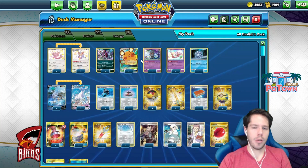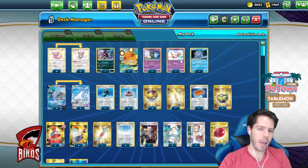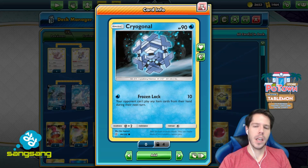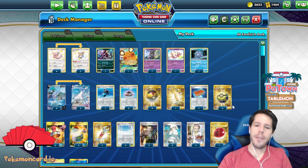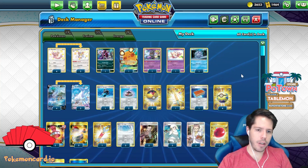We have Marshadow to get rid of Chaotic Swell, trying to prevent the Path to the Peak. We also have Mew to prevent damage to the bench, and we also have Cryogonal's Frozen Lock attack to potentially slow down the game for a turn or two and get an item lock going, slow our opponent, and then be able to set up. We have Quick Balls, Level Balls, and Incense to help set up our Cinccino line and our Ice Rider Calyrex VMAX.